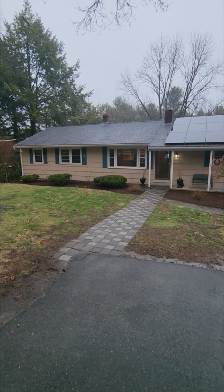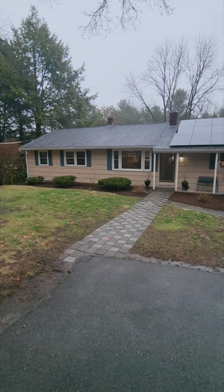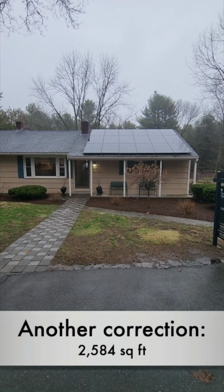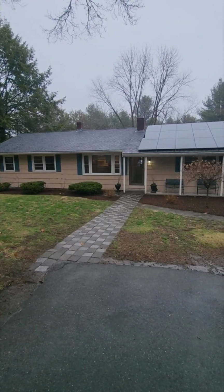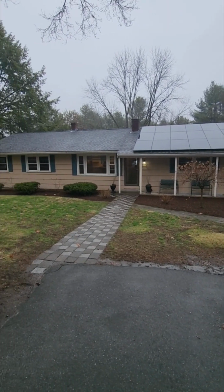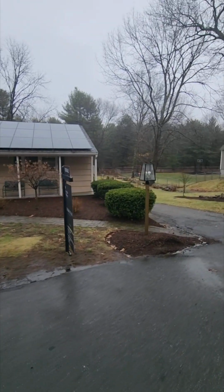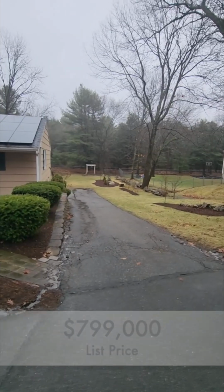All right, so we are at 96 Andover Street in Andover. This is a 4-bed, 2.5 bath, 3,100 square foot ranch. It doesn't look like 3,100 square feet, but it is. It's very big, the full basement finished. There's heated space off the back. Andover Street does run parallel to the train, so this house is only a couple hundred feet from the train tracks. You might actually be able to see them back there. And that is why we are listed at $799,000.